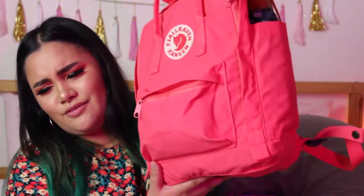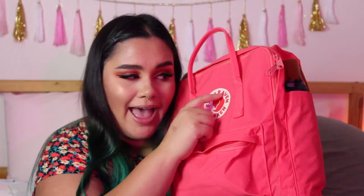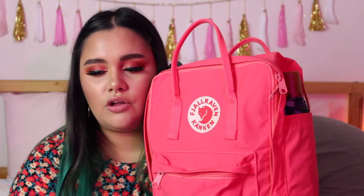Oh, it's just a Fjallraven Kanken. What was that? A Fjallraven Kanken? I got a Fjallraven Kanken. Fjallraven Kanken. Kanken. This is the backpack that I got.